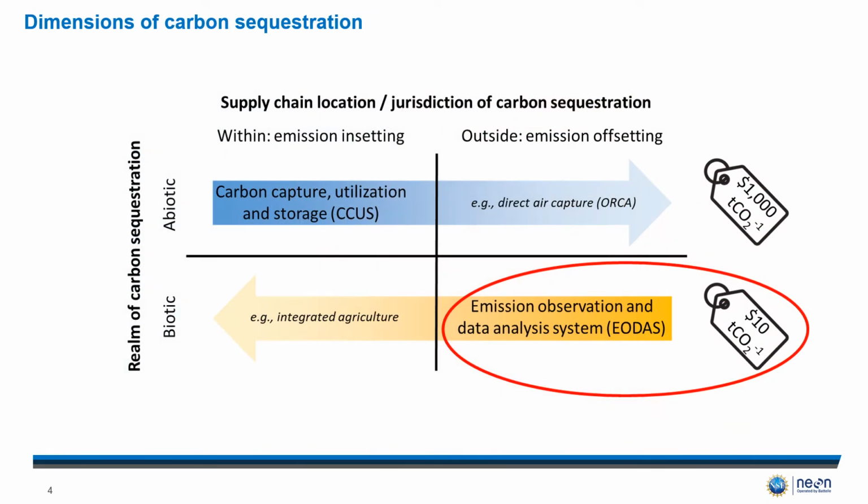Now here, let's add one additional dimension. On the left-hand side, we still have our realm of carbon sequestration that we just talked about, so biotic and abiotic. Now what's also coming into play is the supply chain location or jurisdiction where such a carbon sequestration happens. And so within an existing supply chain, so let's say right at the factory or power plant, that is called emission insetting. So we're reducing emissions right then and there. Now, there are always going to be residual emissions that can then be offset from outside the given supply chain or jurisdiction, and that would then be emission offsetting.